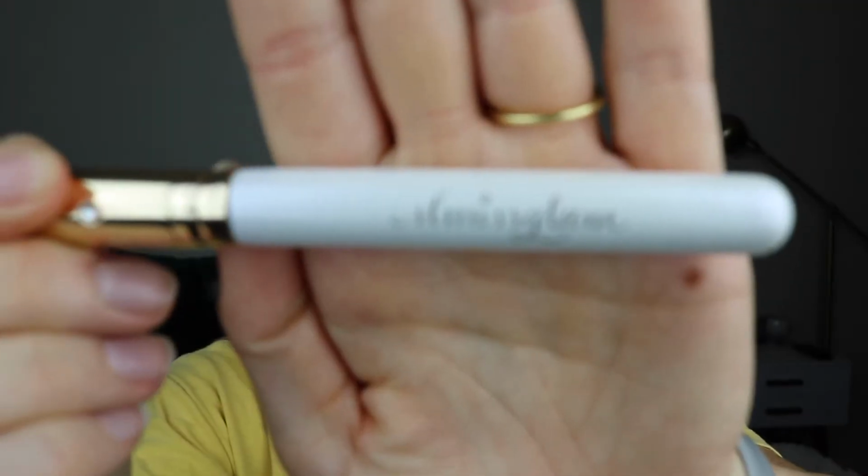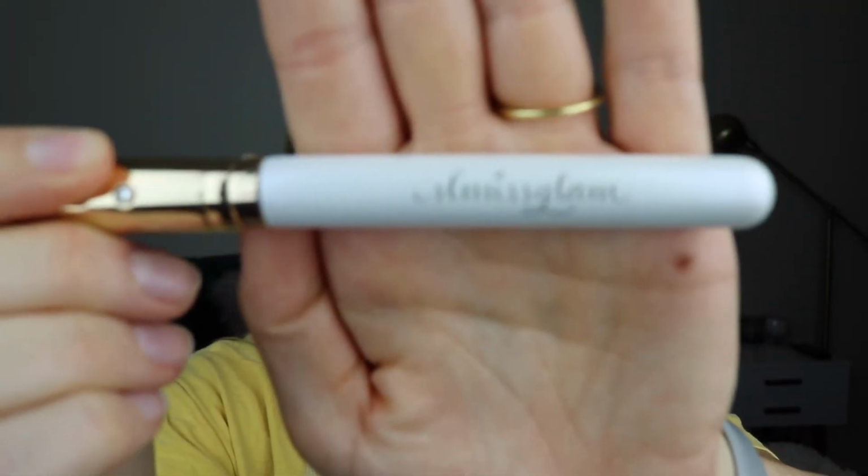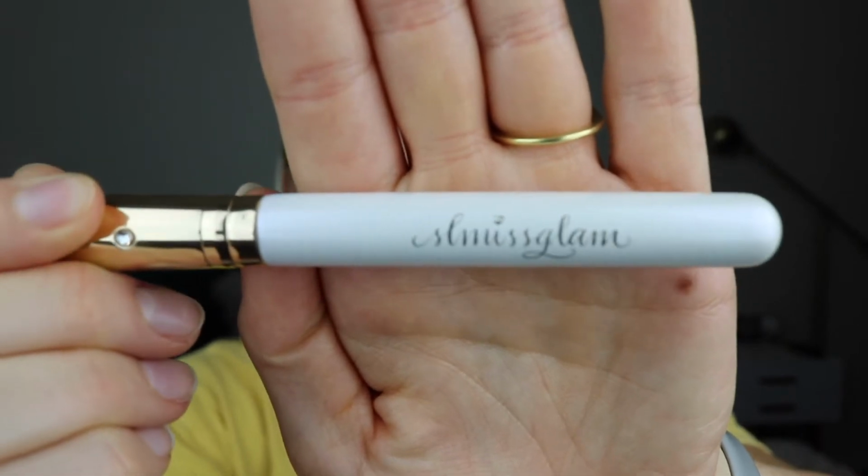what word is this? Schmiss Glam. No, Slimmest Glam. But it's the small contour brush, W07. Let me zoom you guys in on the brand name. Maybe you know. You see what I'm saying? I can't even tell what that says. Like, what the heck? I'm gonna try really hard to find this and link this down below if you want it. But it's really awesome.